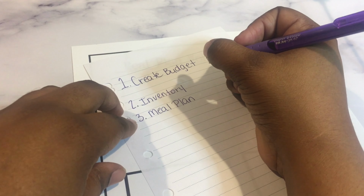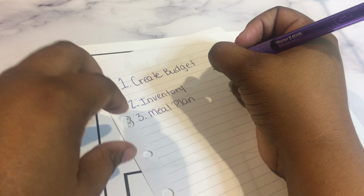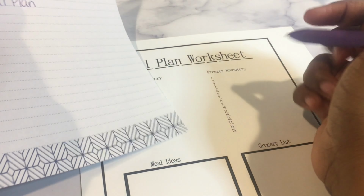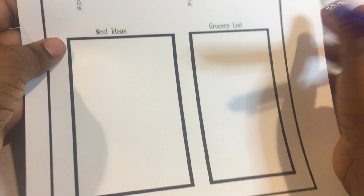So once you have an idea of the meals that you're going to plan for a week, anything that you don't have on hand that you need for that recipe, you can add down here to your grocery list. If you want to do a little worksheet yourself at home, this is the way I suggest you do it. You have your inventory of what you have in the pantry, and then your inventory of what you have in the freezer, and you can add what you have in the fridge also. And then you're going to write your meal ideas down, and you already know what you need and what you need to buy.